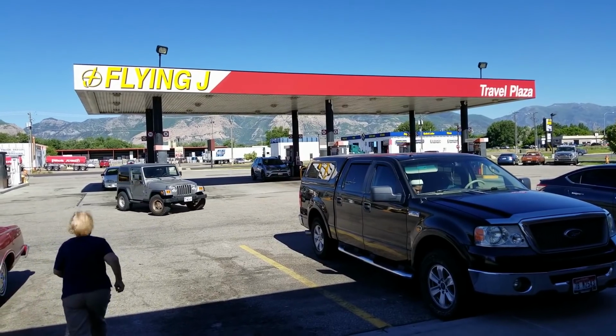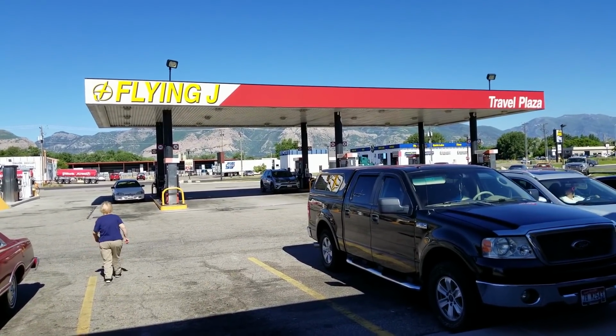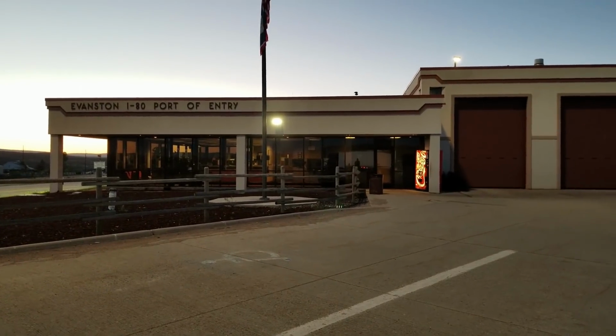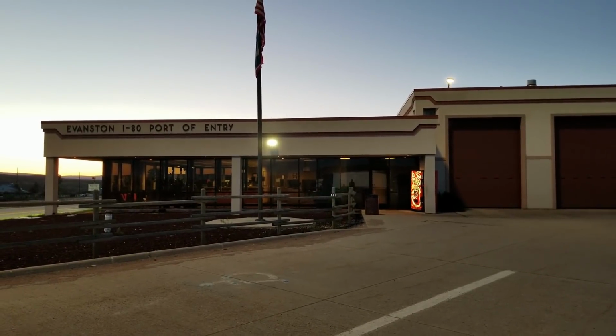Tomorrow I'm counting on a real strong tailwind going across Wyoming, because getting out here I had a horrendous headwind. So man, I didn't get any fuel mileage at all. Well, we're at the port of entry here in Wyoming. It's freezing here, and of course I didn't bring my coat, but trip's going great so far.